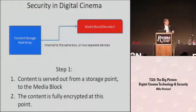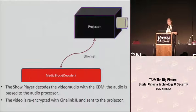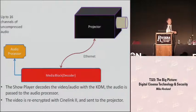This is how it works, security. The content is stored in a RAID array and is sent to what we call a media block, or you could read it as a decoder. These could be in the same box. They could be down the booth from each other, or two boxes sitting right next to each other. The media block decodes the video and audio portion of the content and sends the audio up to the audio processor.